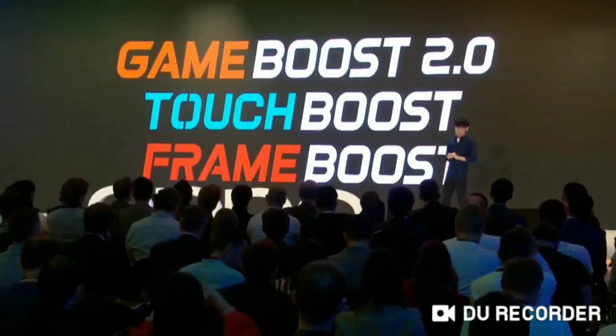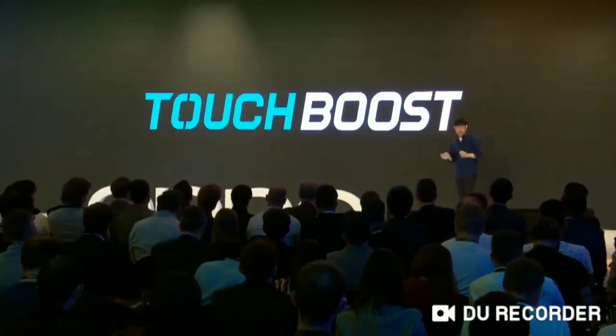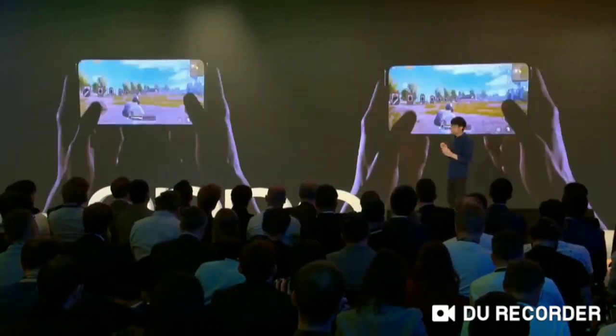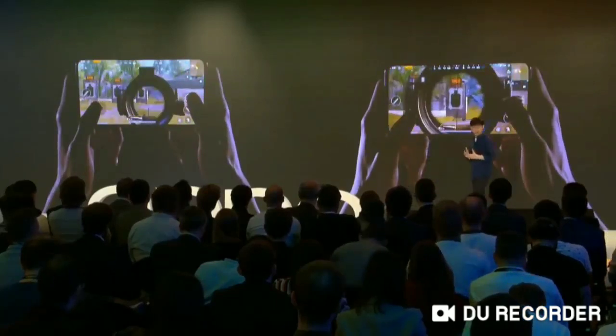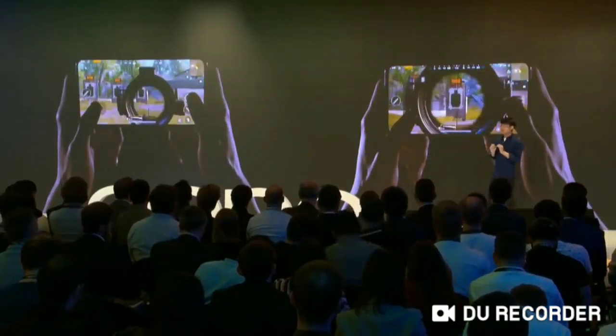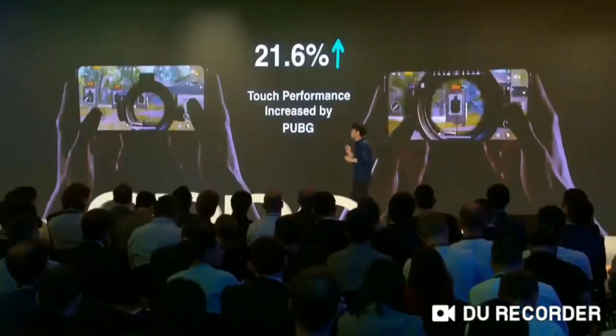Touch Boost technology is used to optimize the touch control acceleration of mobile phones. It streamlines the touch response logic from the bottom up, improves touch priority, and makes users feel more in tune with the game. Through Touch Boost, when you play a game like PUBG M, the moving endpoint speed will be increased by nearly 22% on Reno. Victory or defeat all depends on those precious milliseconds saved this way.